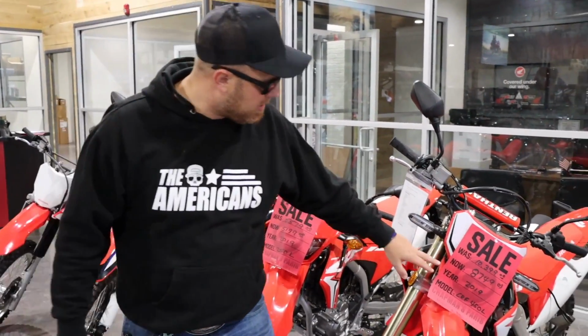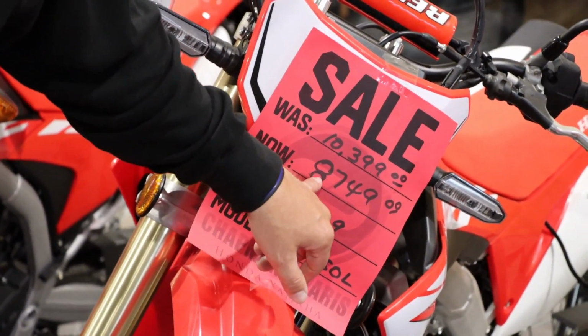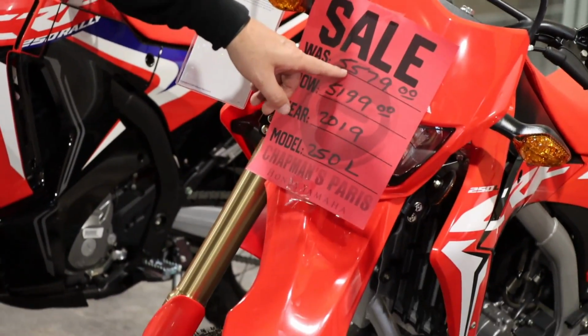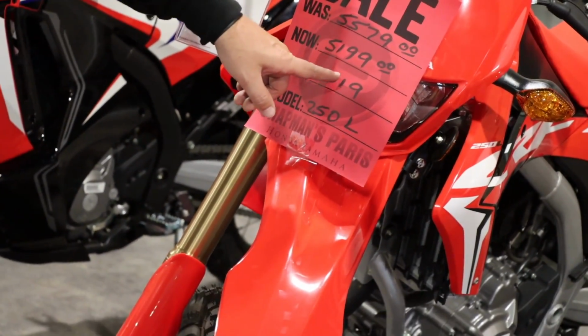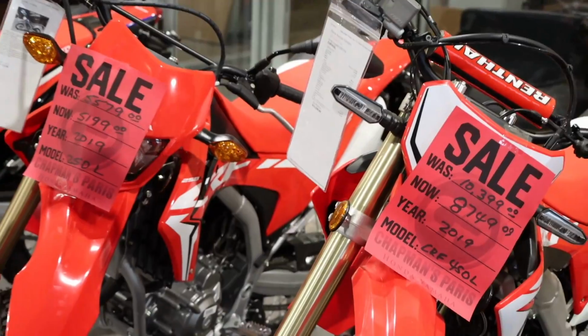Then you look at the prices, $10,399 for the 450. Of course, my friends at Paris Harley got these guys knocked down to $87.49. Pretty good deal. But on the 250, $55.79 down to $51.99. That's a big difference. You get two of these for the price of that. I mean, pretty close anyhow. That is officially, we're chopping the 450. It is now no longer on my list. It's just the maintenance and the first initial purchase price that is keeping me from that. So now we are down to the 250L and the Africa Twin.